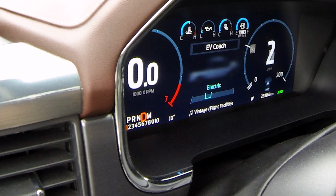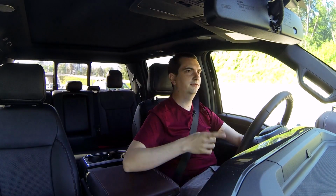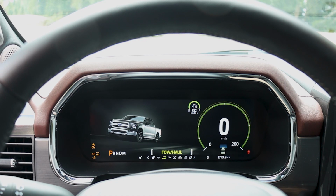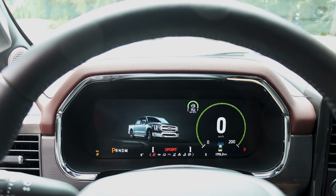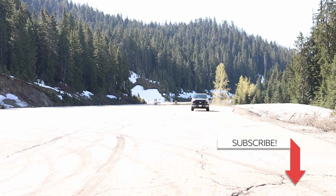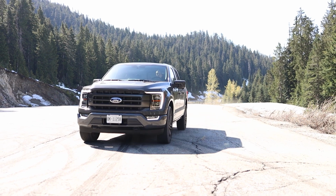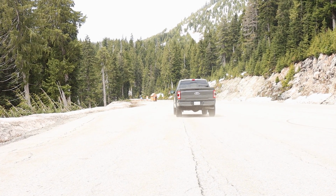And it's the same thing when you're slowing down. So it goes 5, 4, 3, 1. It completely skips 2nd. The only time I noticed it actually going into 2nd gear is when you're in sport mode or when you're in tow/haul mode. Other than that, under normal driving conditions, it'll continue to skip second gear. The shift between first to third or third to first is actually quite rough.